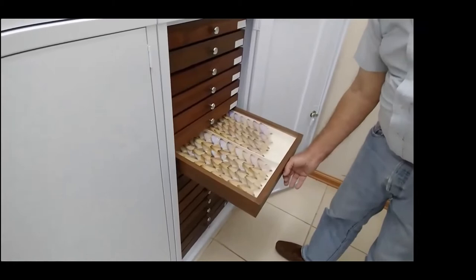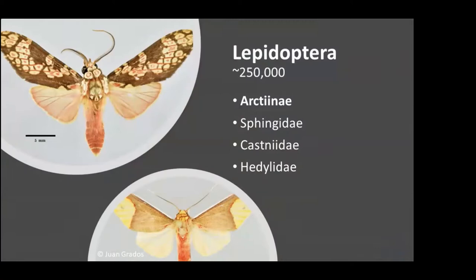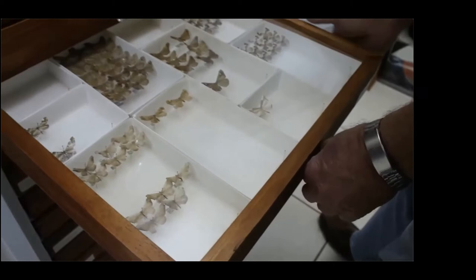So Lepidoptera is the order of insects with the most specimens in the collection. Another reason is that we have another lepidopterologist, Juan Grados, who has been studying tiger moths for over 25 years. This family has around 50,000 specimens. Other families with a good size collection are Cossidae, Saturniidae, and Sphingidae. The others are poorly represented. The moth collection is with the rest of the pin collection.